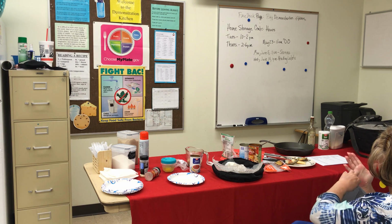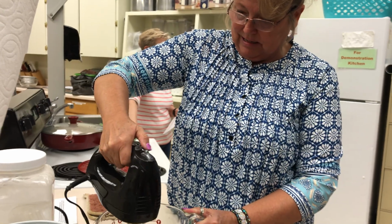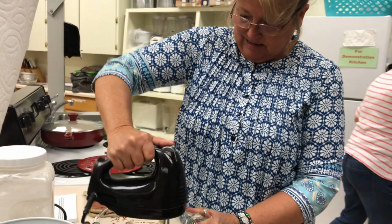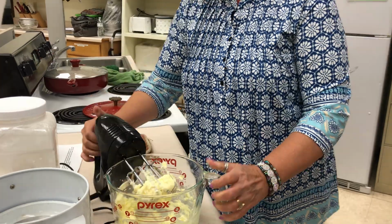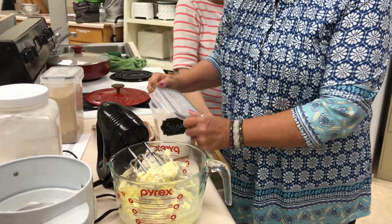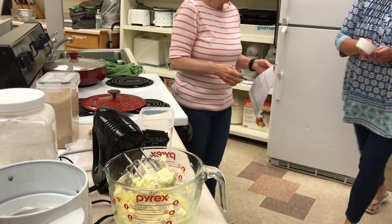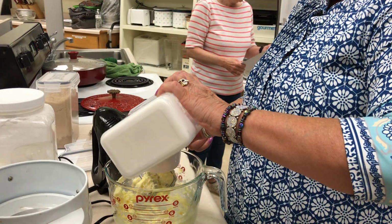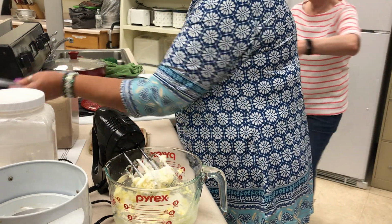Okay, so you just make a regular cookie dough, you can do whatever you want. This is going to be chocolate chip. Okay. Are you using butter? A quarter cup. Real butter. I got it out here. You got it? Okay. 3/4 cup of each. Yep. Okay. Where are your eggs? They're in a little round thing, already cracked. Oh, good.